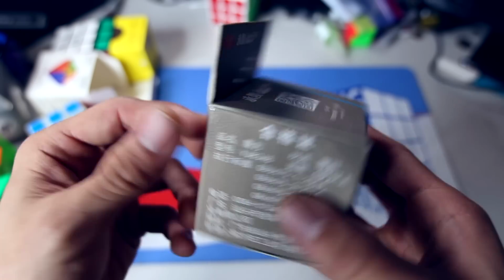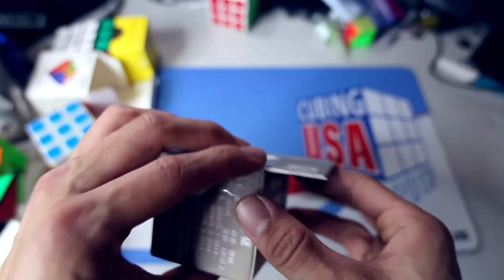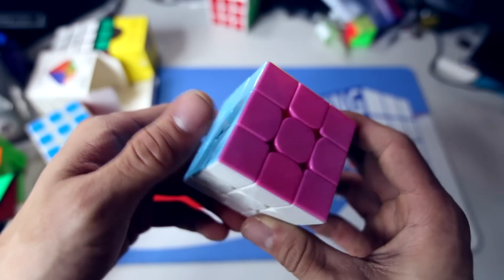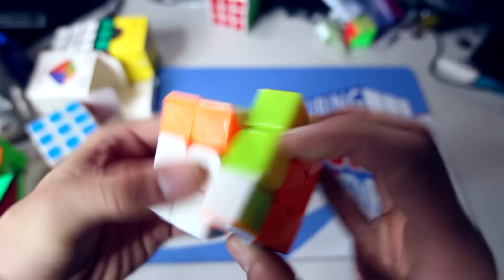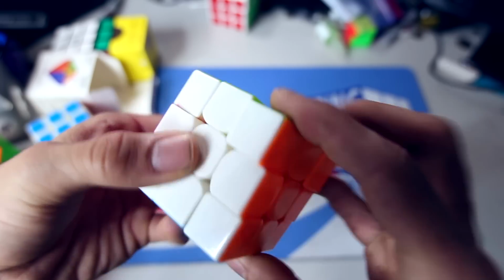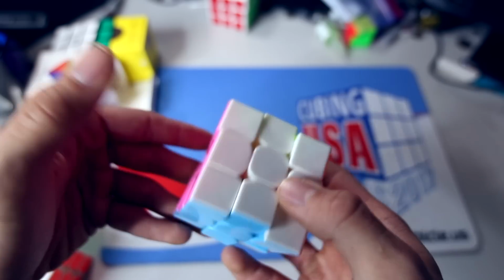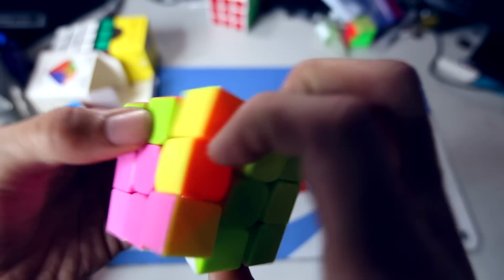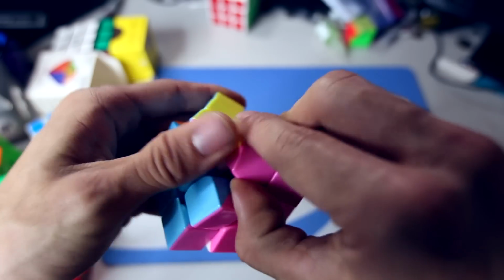Okay, so next up, I wanted to get a Guanlong Enhanced in stickerless because I've never seen a Guanlong in stickerless before. Apparently the enhanced ones come in stickerless. This one's in stickerless pink. It was super cheap, so I added on, and that is actually pretty impressive out of the box compared to any Guanlong Enhanced that I've tried before. A lot of people said this is the same as the MF3RS, but I don't think they're correct on that.